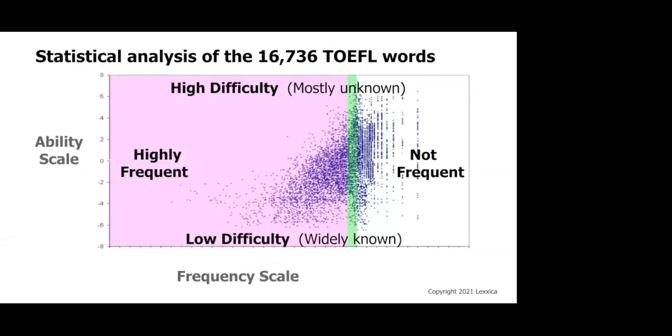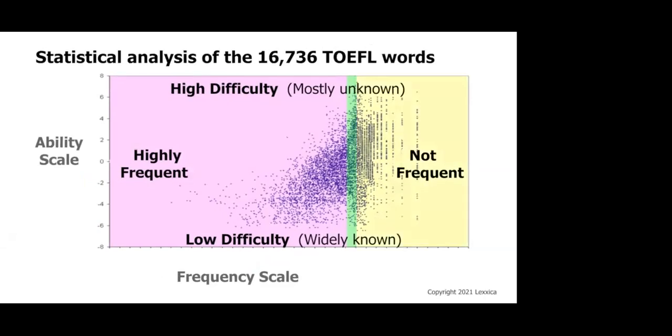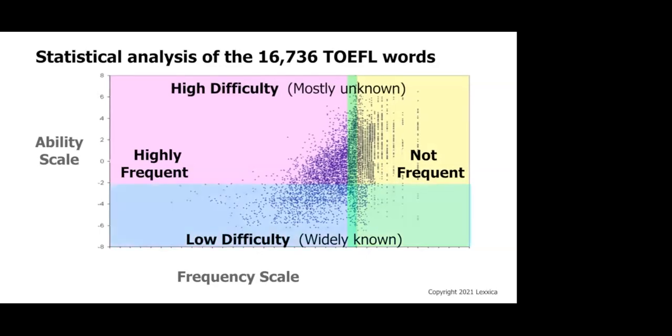These are the frequent purple and green words from the pie chart, the 99%. Words over on the right are the yellow words from the pie chart, the 1%. Okay, watch closely now, because here's where it really gets interesting. Words at the bottom are easy words that most people know. Look, there's a lot of easy words that are not frequent on TOEFL. And the words at the top are mostly unknown words.